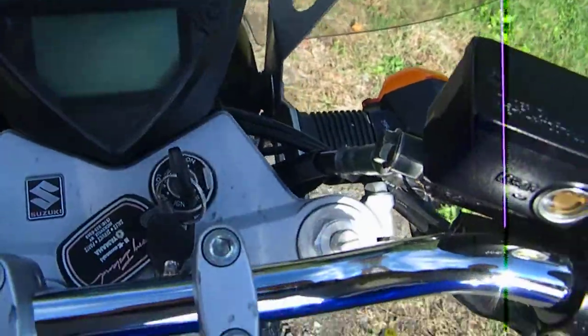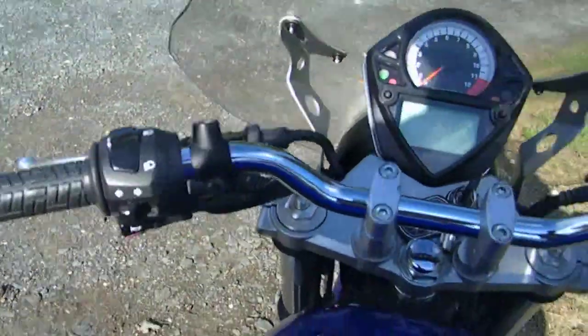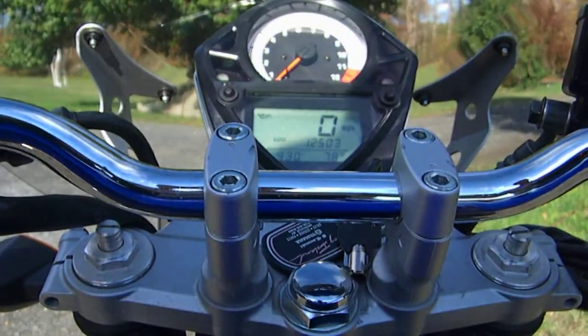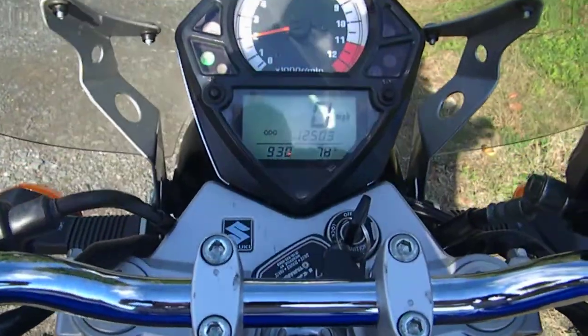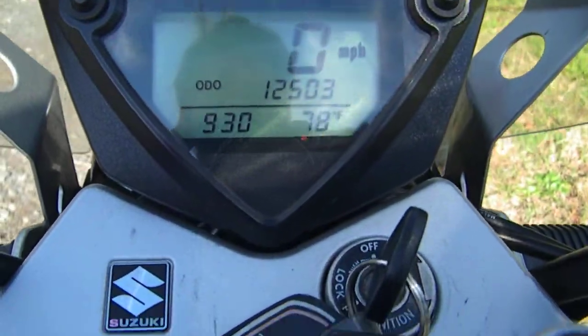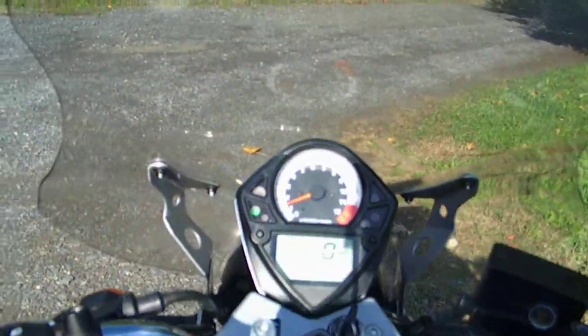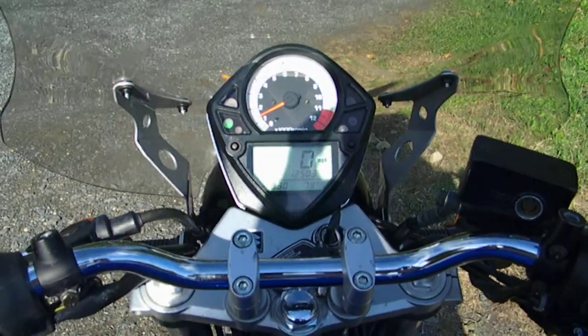Let's see if I can start this without dropping the camera. It has 12,503 miles. We do use it, so I'm going to have more mileage if you come check it out. But it should be right around there.